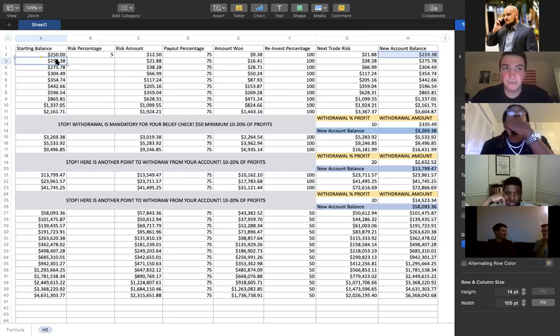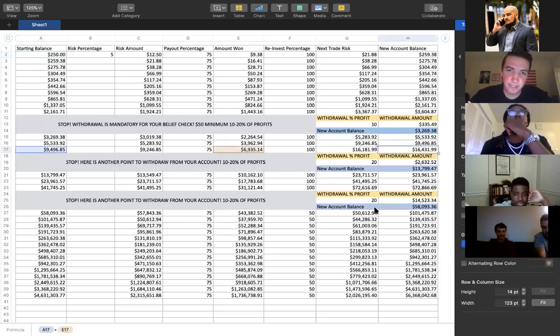But guys, look at the power of this, right? So you started with 250, you go 11-0, you have $3,600 in your account now. What do you do at this point? You pay yourself 10%, pay yourself $300, right? You've already taken out your risk, at 250. And then you go 3-0, just 3-0. This is the balance that you're going to have, guys.